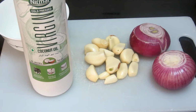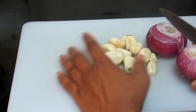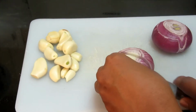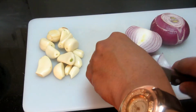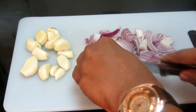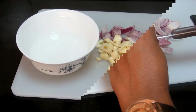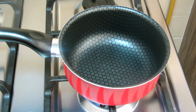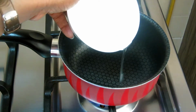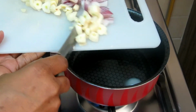First of all, you have to cut your onion into small pieces. So I'm going to slice the onion. I finished slicing the onion, and this is my coconut oil. So we're going to steam it now. I'm going to add everything together. I will add my coconut oil, then my onion slices with garlic.